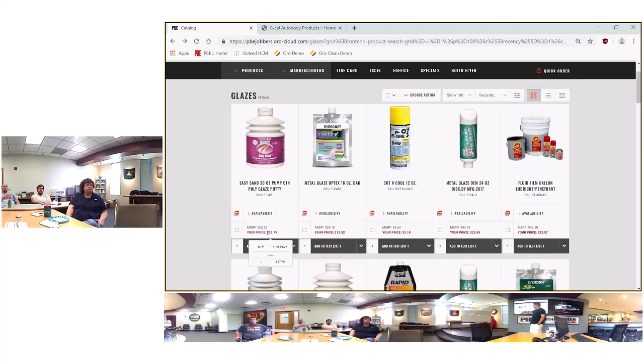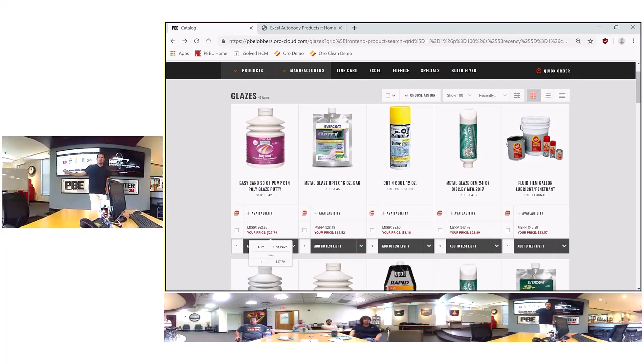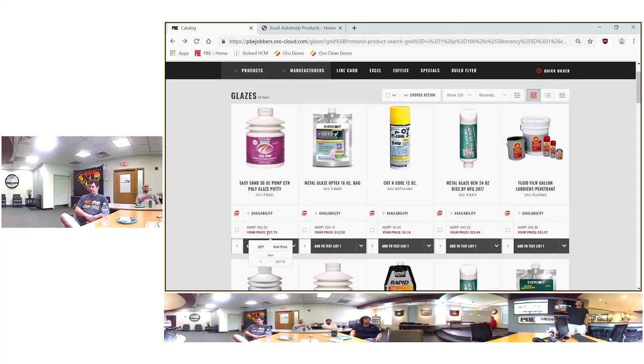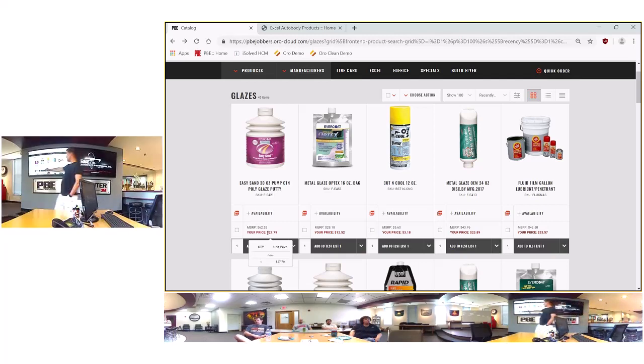Let's just say their everyday price for one is $27.79. If I buy 6 of them, so if I buy a case, their price might be $27.25. If they buy a pallet, their price might be $25.50. It's going to show all that right there, assuming they are set up on that, and assuming this price isn't the lowest price.